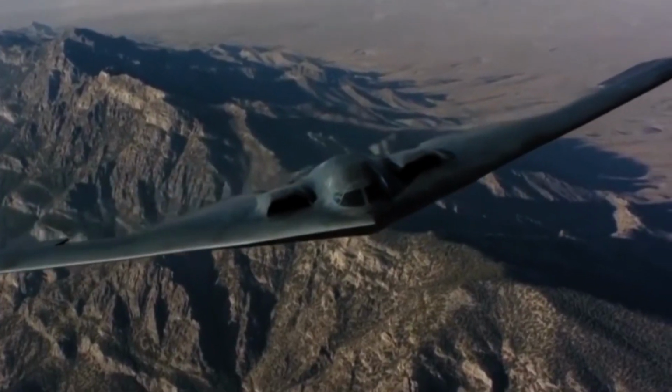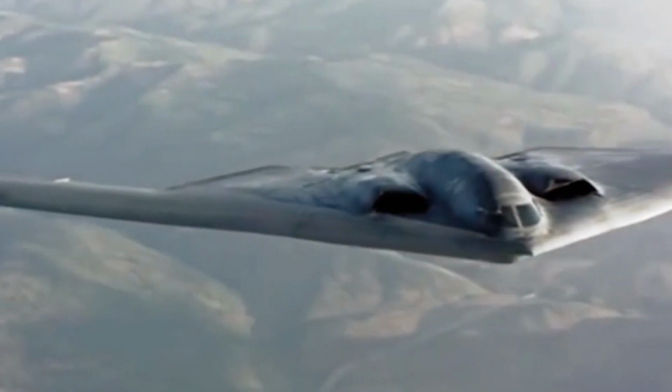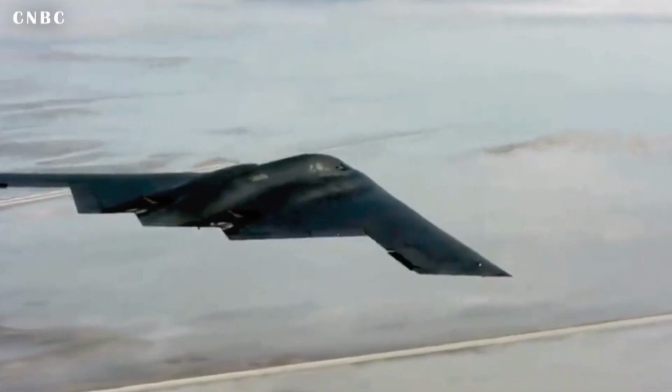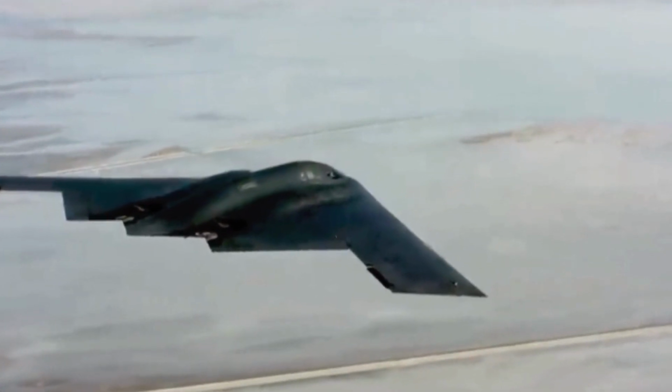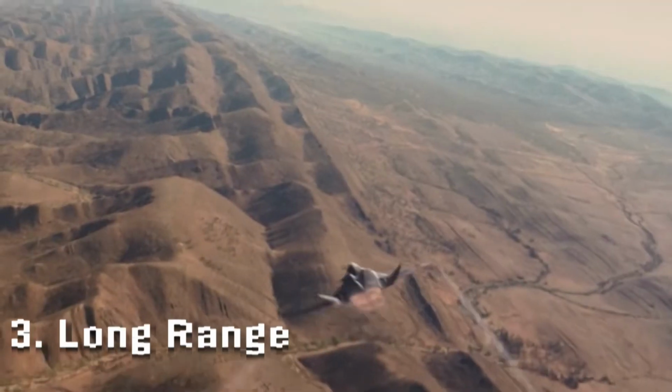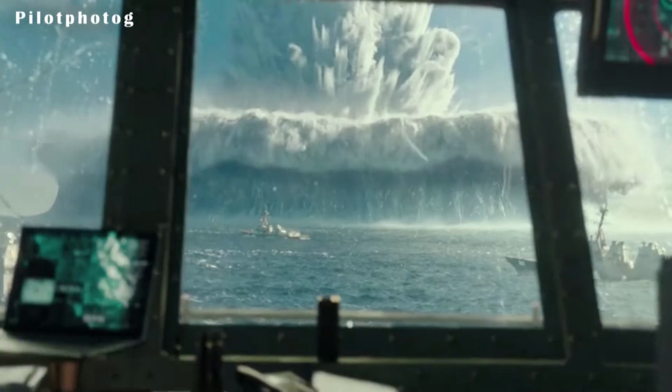Furthermore, the B-21 is heavily coated with radar-absorbing material to prevent detection. And because of the sophisticated nature of this material, its precise composition is not likely to be discovered for quite some time. 3. Long range. Then, there's the improved operational efficacy that results from a longer combat range between refuelings.